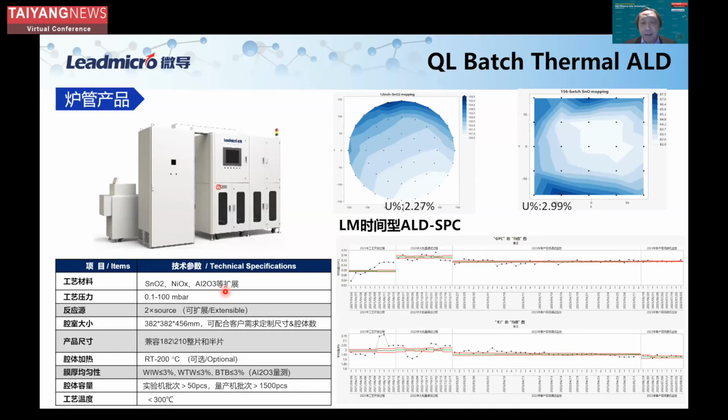But from here, what we can see is that the ALD tin oxide can be very, very stable in the batch processes, which I think would be very good for the silicon-based perovskite tandem cells. The good thing is that the process is stable and the uniformity is also very good. And for such kind of small tools, it can handle 150 wafers per batch. Sorry, for the R&D tools, it's 50 wafers per batch.